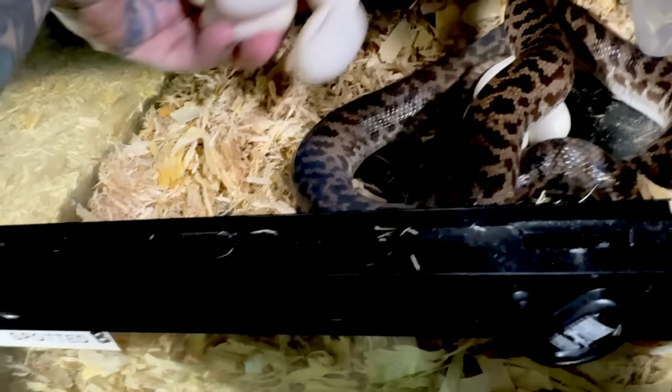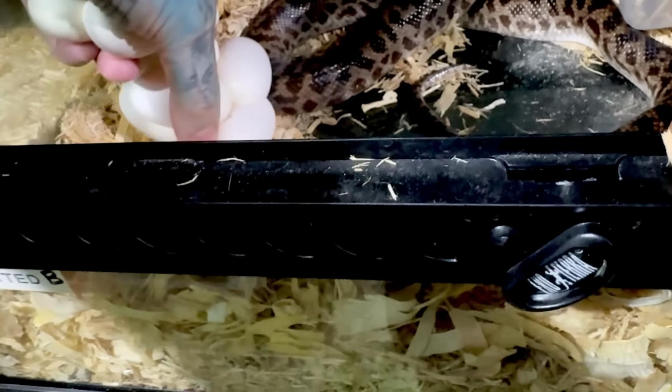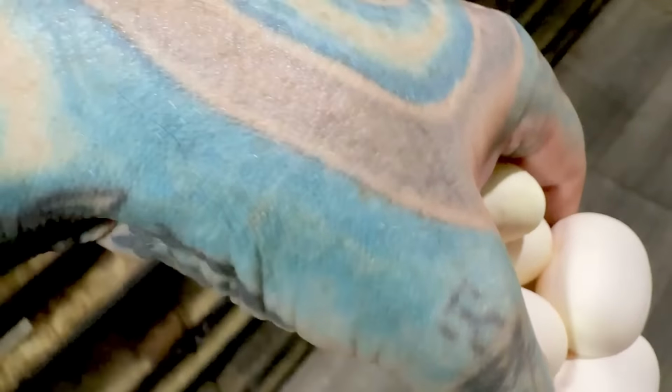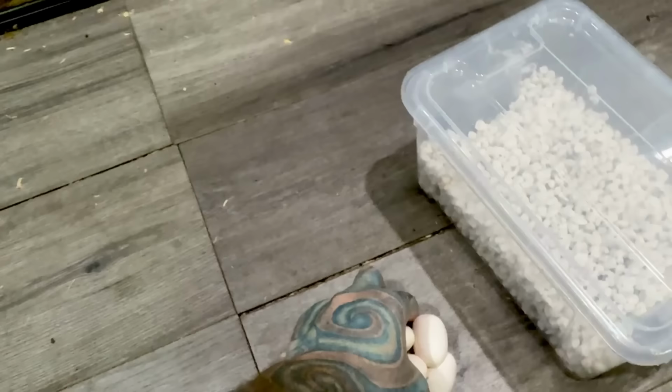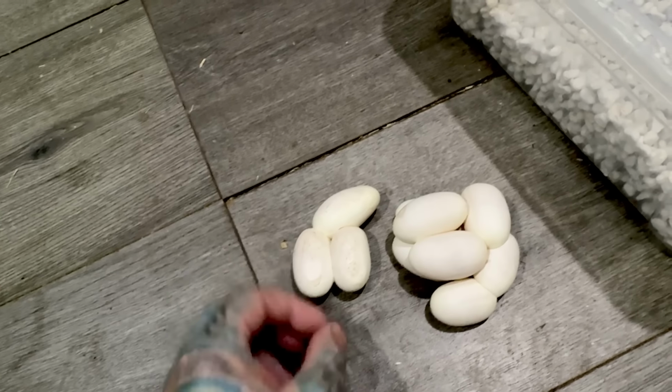Now, the important thing with reptile eggs is you don't want to turn them over. They're different than bird eggs. So with reptile eggs, whoop, if you turn them over, the embryo inside can die. So that's the way that they were laid.